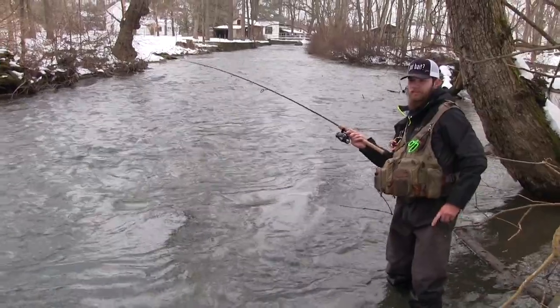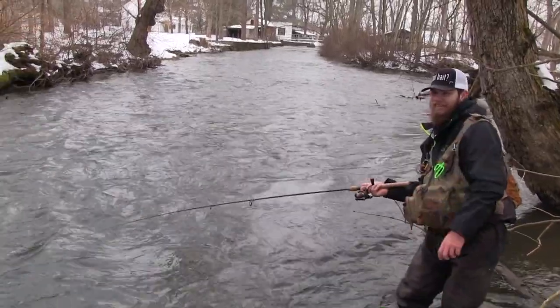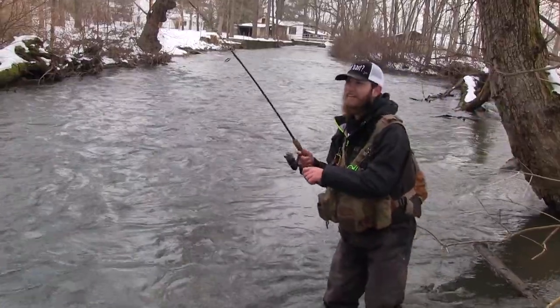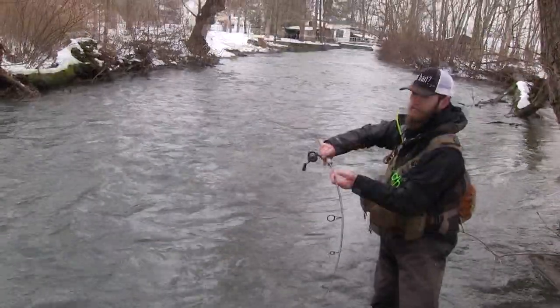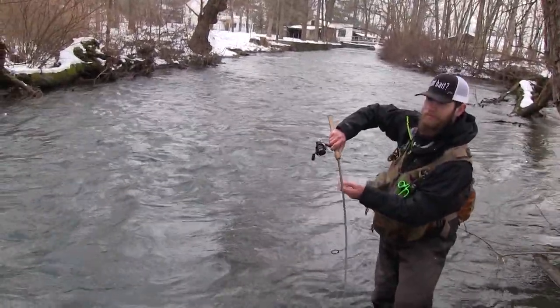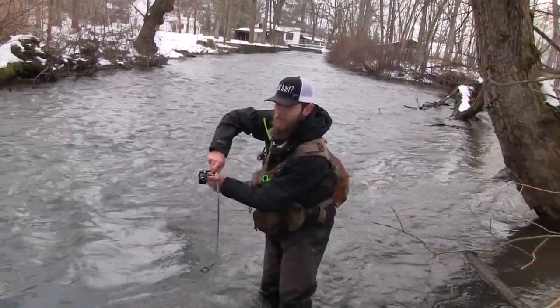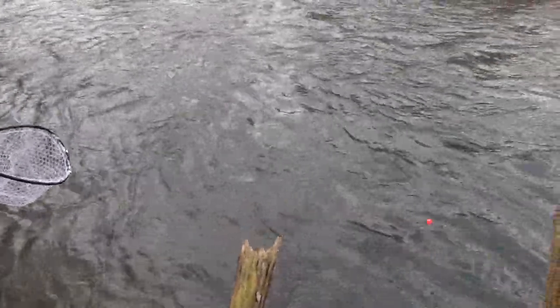Oh man. That's a big rainbow. Keep that out of the trees, dude. I'm trying. Oh, he's coming for your boots, Mike. That is a monster rainbow. Oh, don't spit that. He's doing the death roll. You gaining anything on him at all? Yep, there he is right there. Watch this rock. Keep it up a little bit. I'm bringing it, dude. He's coming.